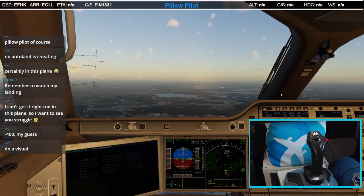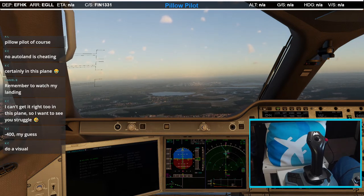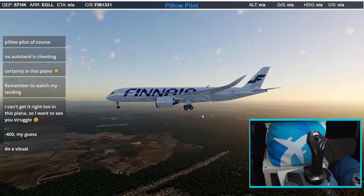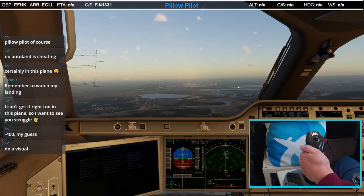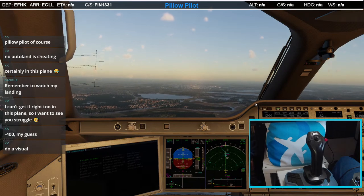6 nautical miles. Okay, flaps 3. Start to slow down a little bit more. 1452 or so. Bring it back a little bit. It's wandering quite a lot there. 5, coming up to 5 nautical miles. We don't need to do anything quite yet. We're looking at 1,000 feet to be fully established.